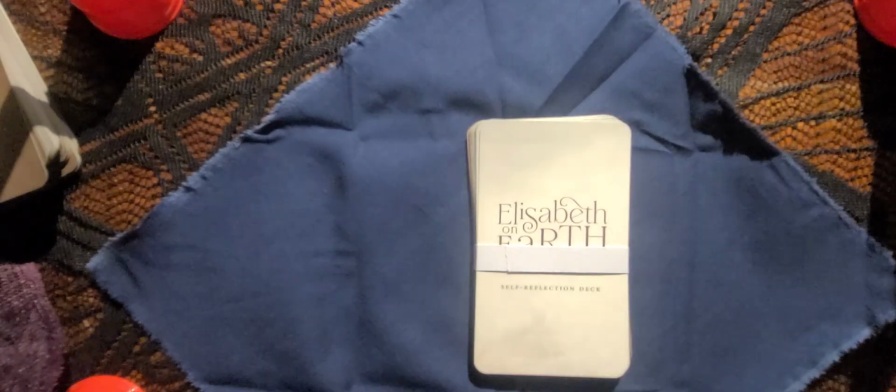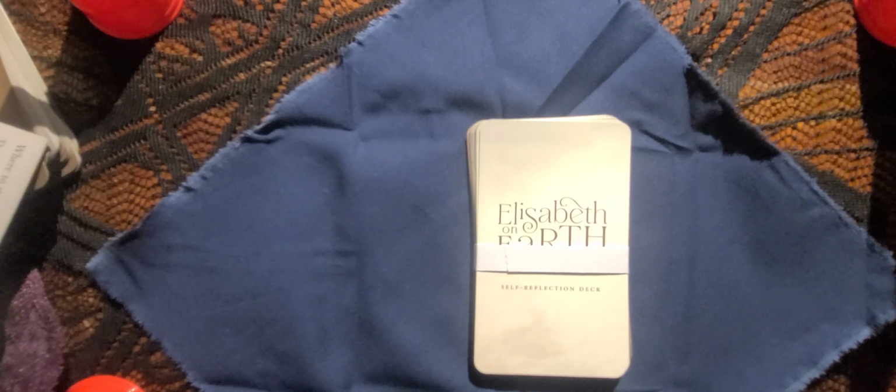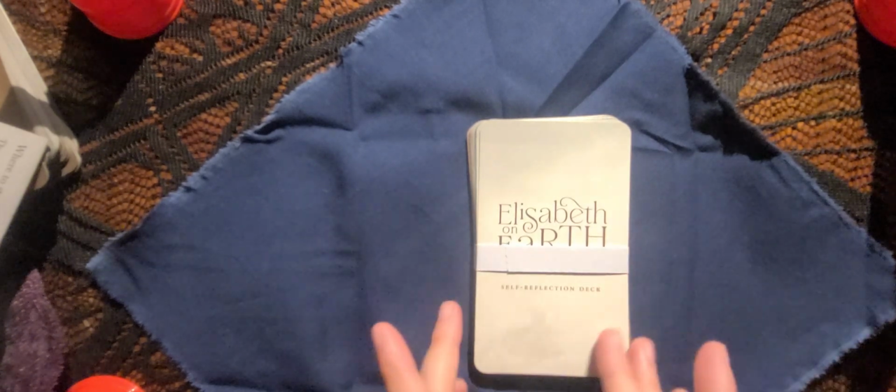You have the back here of what do you see, and the different questions and everything you have to ask. So there is a lot of thought process put behind this deck. There's a lot of beauty to it. There's a lot of wisdom and self-reflection that she has done herself to share with us that we now have the opportunity to do so with this deck.